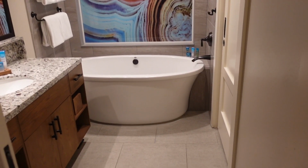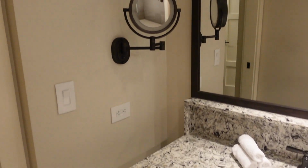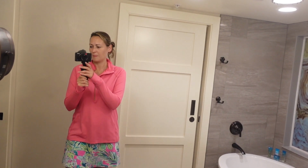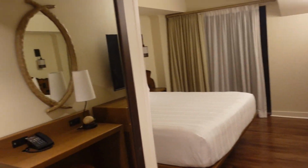This is incredible. Through this sliding door, and in here, you have this gorgeous bathtub. Look at this. And it's a jetted tub. Amazing. More hooks, tons of towels, huge sink, huge mirror, tons of lighting. I mean, look at that light. This is incredible. All right, through this door, you go back, and this is the master.